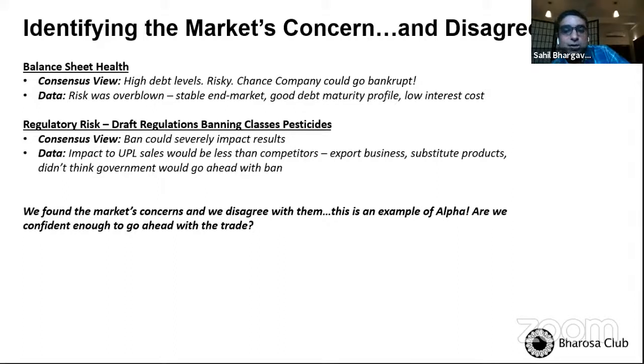When you looked at UPL's balance sheet, it was clear that the borrowings the company had taken out to fund the acquisition were pretty high. They were leveraged 3 times on a net debt to EBITDA basis. For people that aren't familiar with that ratio, don't worry. It just means they had a fair amount of borrowings relative to the cash flow the company made every year. So the market was clearly feeling maybe there's a chance this company goes bankrupt if things get really bad. But when I did my bottoms up work, I felt that risk was overblown.